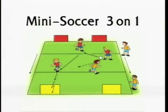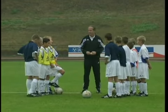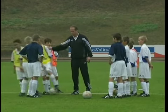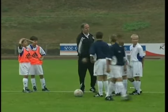Mini soccer, 3-on-1. You are now going to play 3-on-1 on a mini soccer field. 3 yellow attackers against 1 blue defender in the shooting zone. Then 3 orange players against 1 white defender. There is a change of defender after each attack.